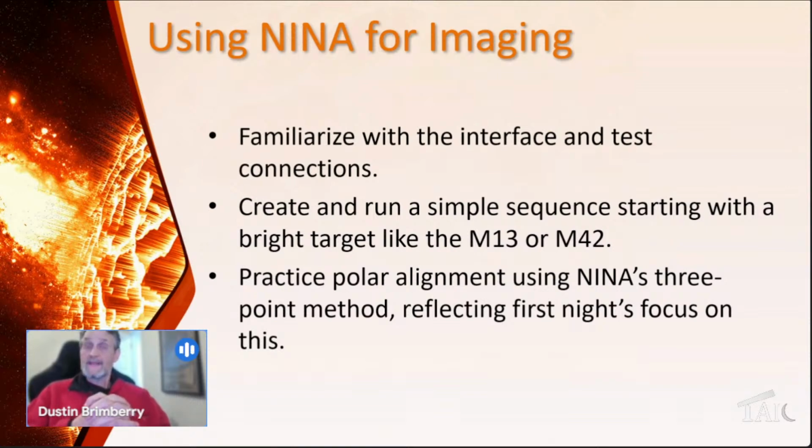Can I get pictures, and does this thing track? You know, you can take a 2 or 3 minute exposure and see how the tracking goes. So it's really good to start with something simple, not an advanced sequencer for sure. I certainly enjoy that now, and we'll talk about it a little bit in a minute.